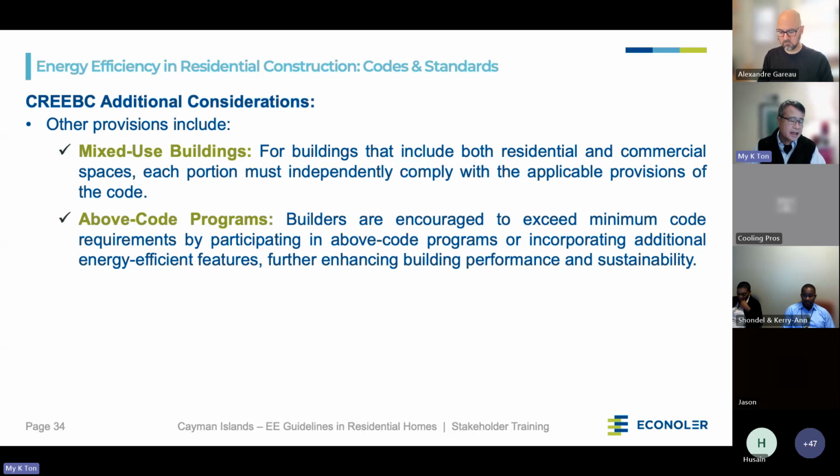There's also a provision in the code for mixed use buildings. So, there's some buildings that are being constructed that have both commercial and residential use.